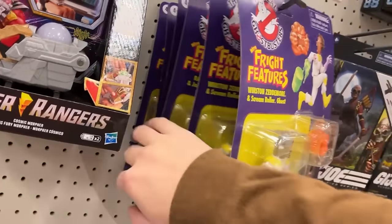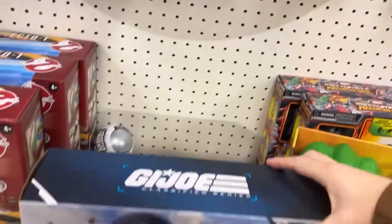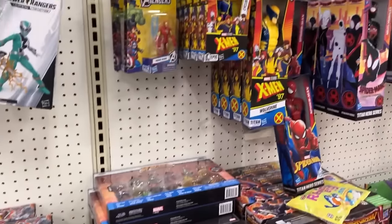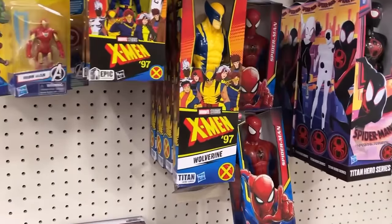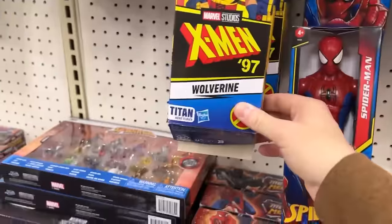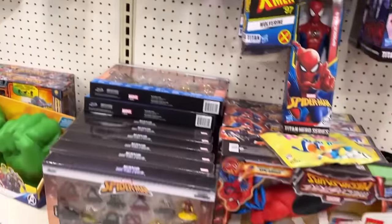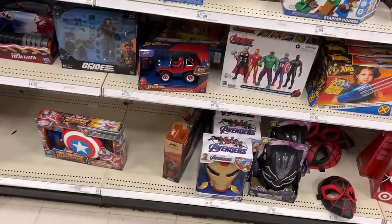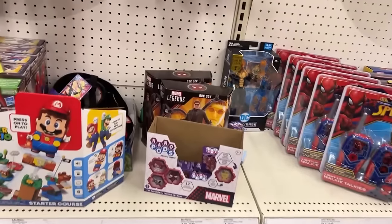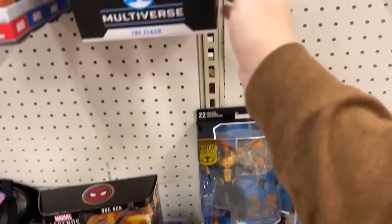Winston, Ray. Got Vipers. Yeah, they do have a Trouble Bubble left for $26.99. What have we got down through here? X-Men 97. That doesn't look like the right one. I got a feeling that's been a fig swap because that's what it should look like. There's squeaking going on behind me. I'm not sure what for. Ooh, Doc Ock. It's got him here. Got Wave Rider.